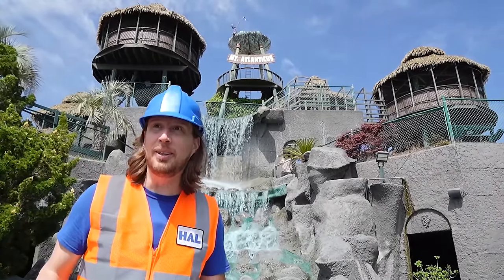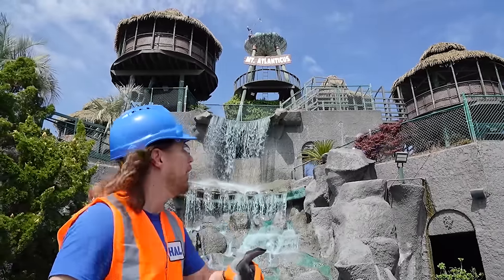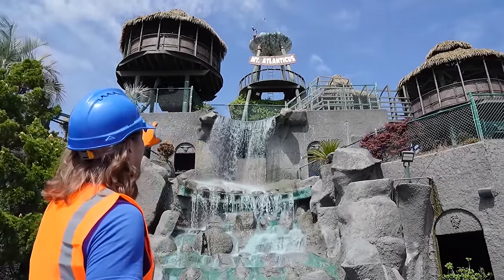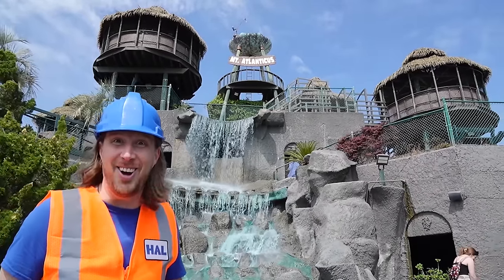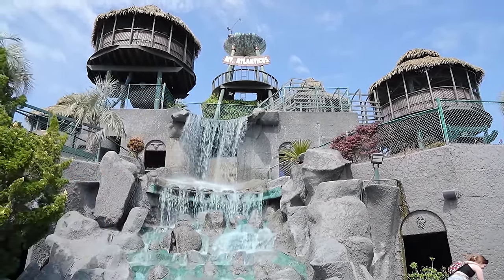This place is awesome. We're having so much fun playing some pretty cool holes. Oh, but look up there. Do you see those? Those are huts, and they actually have putt-putt holes in them. Come on, let's go play them.